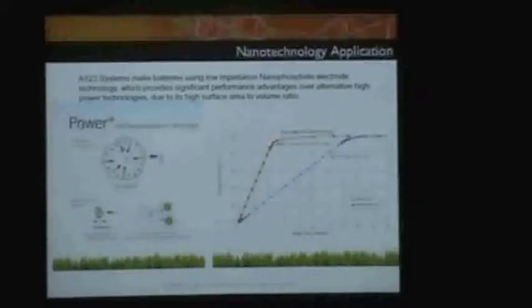And so here's the charging plot. You charge to full capacity in a matter of 5 minutes. And these are not low power batteries. These large surface areas enable such large currents, and so you can get immense currents and very fast charging and discharging times compared to conventional batteries.